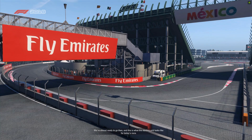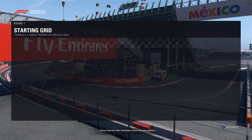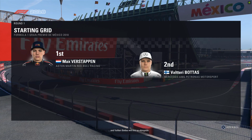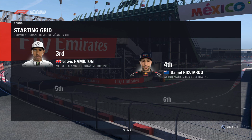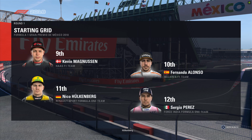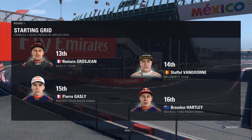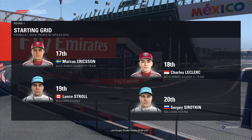We're almost ready to go then, and this is what the starting grid looks like for today's race. Young superstar Max Verstappen starts from pole position, and Valtteri Bottas will line up alongside. Looking down the rest of the grid, we have Hamilton, Ricciardo, Kimi Raikkonen, and Vettel, Ocon, Sainz, Magnussen, and Fernando Alonso, Hülkenberg, Perez, Romain Grosjean, and Vandoorne, Gasly, Hartley, Marcus Ericsson, and Charles Leclerc. Stroll and Sergey Sirotkin round off the grid.